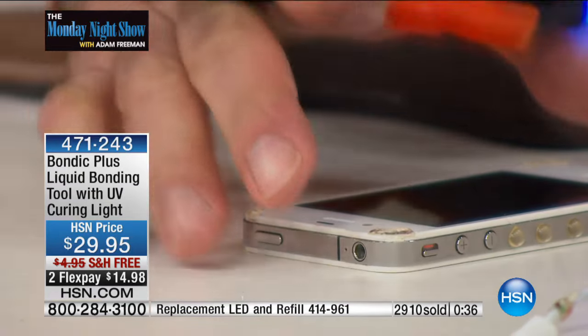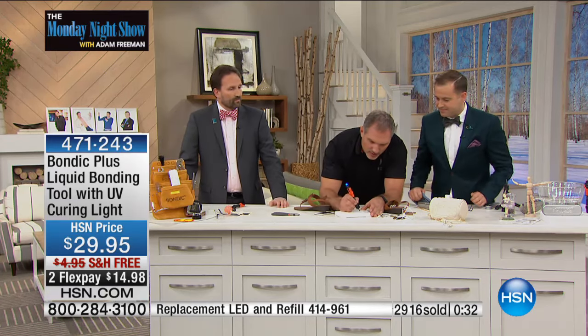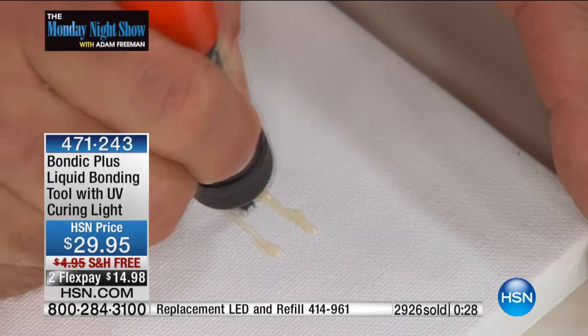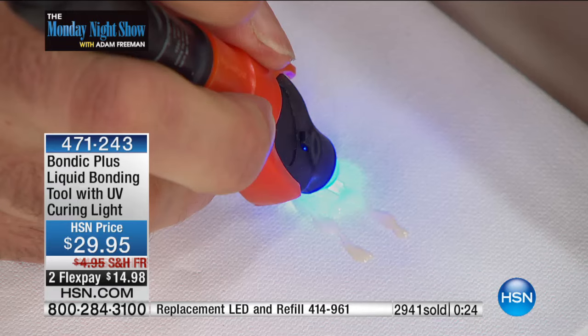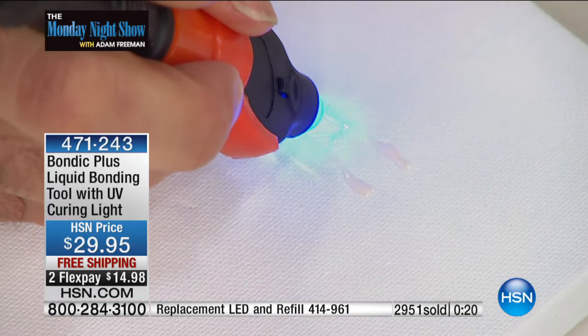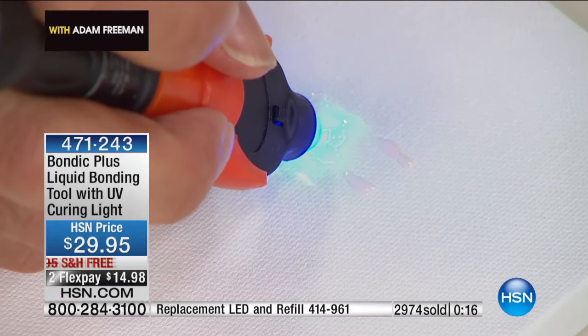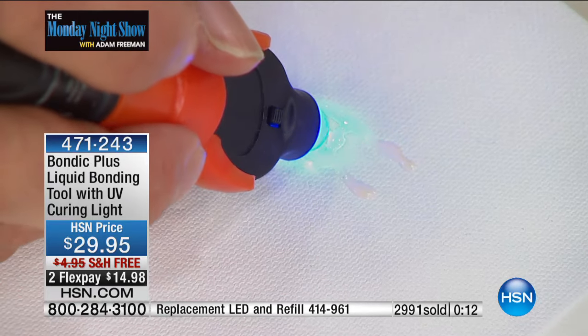Okay, what about over here? So I've got arts and crafts. What I can do is I'll just write over here. I can write, and I'll cure that, and then I'll paint it immediately. There we go. It's curing, curing, curing, and I could immediately paint that. So for arts, crafts, jewelry repair, home repair, it's a great gadget. It's a wonderful tool.